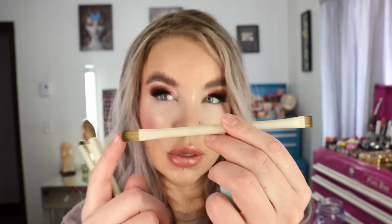The only two pieces in the bunch that I'm not crazy about are the double-ended brush, because I don't really use this style of brush on either end, and then also the sponge, because I like something with a little bit more point to get in the inner corner. Even though it's pointed, it's going to get bigger when I get it wet, but this sponge is really soft, super, super soft. I've never tried a Morphe sponge, so that'll be interesting.